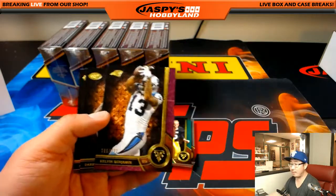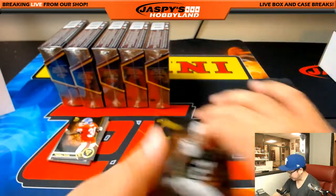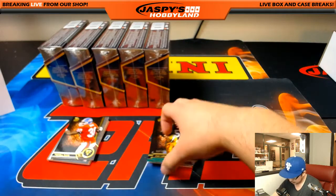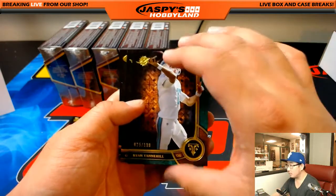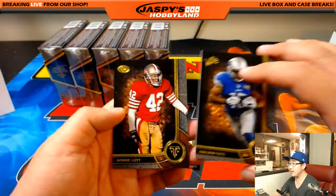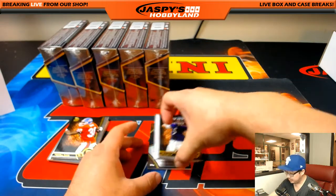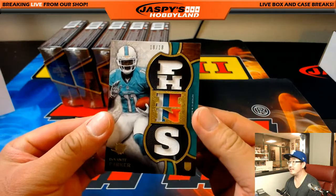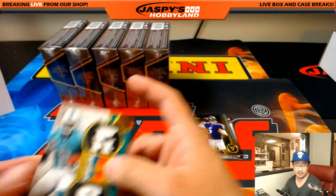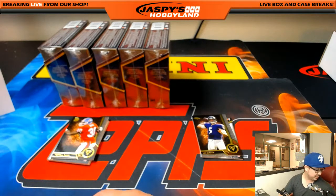Out of 232, Howie Long. Out of 232, Calvin Benjamin, Darrell Revis, Matt Forte. And on this side, we've got Paul Hornung to 199. Ryan Tannehill to 199. Golden Tate, Ronnie Lott. The relic is going to be for the Finns. 18 out of 18. Dolphins, Devontae Parker. Great patch in the middle for Fidel and the Dolphins.